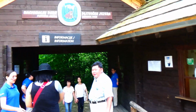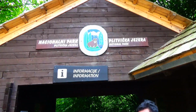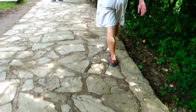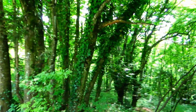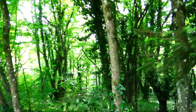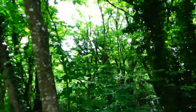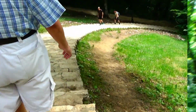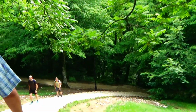Alright guys, so this here is the entrance to the national park. Plitvice National Park. Let's go. So now we're just walking into the path again. And to my right, some nice trees. So very carefully you can hear the sound of a flowing river. So now we're just walking down to a pair of steps, near flight steps. Let's go.